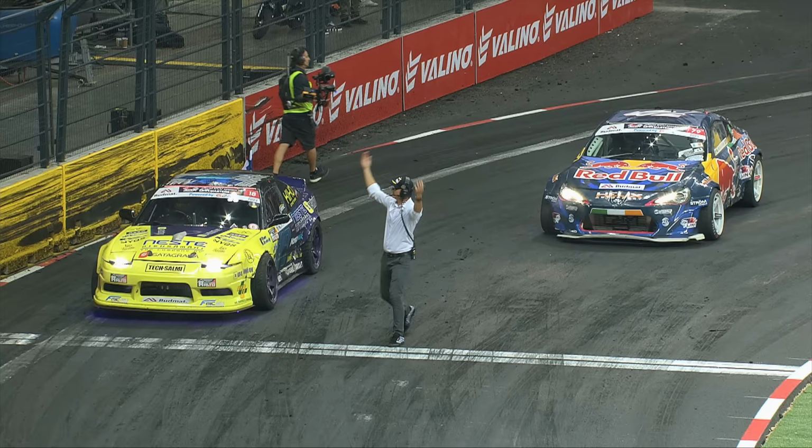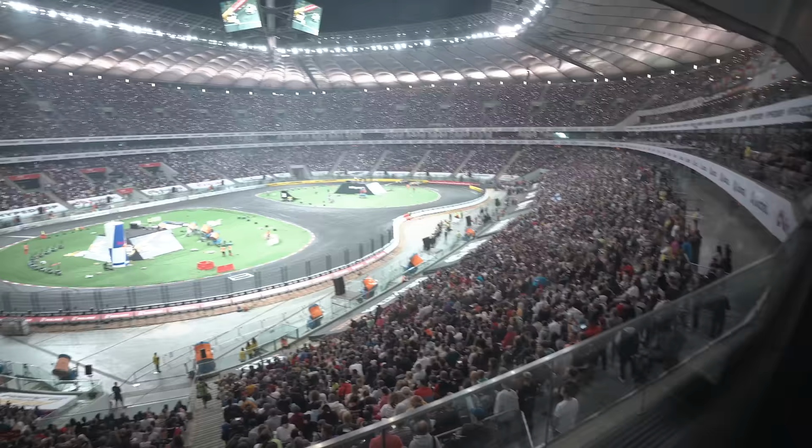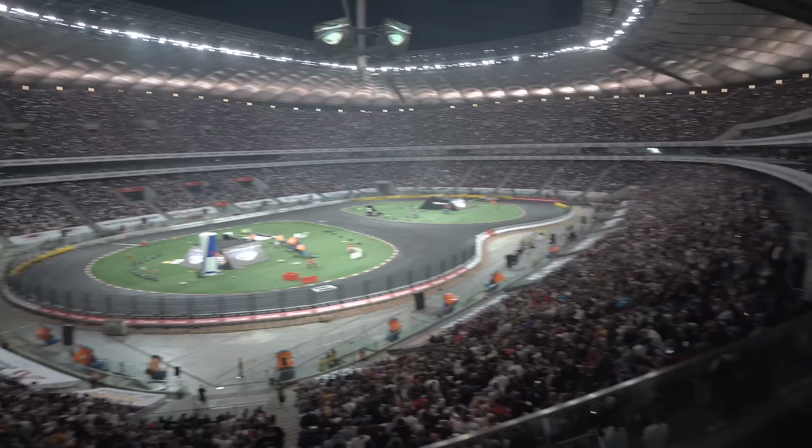Up the championship, the starline marshal is pumping up the crowd. The party's beginning in Poland. Oh, look at the lights. Lights are on all around the stadium. All the lights are illuminating the stadium. This is a special moment. Here we go, the final of Driftmasters this year.